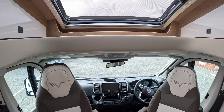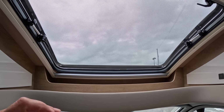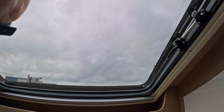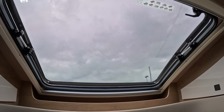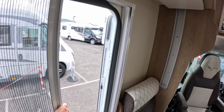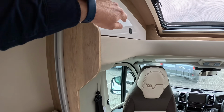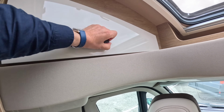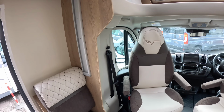And then up above here we've got a skylight. So this is an opening skylight. There's also blinds that come across here, so night screen and bug screen. In fact, talking of bug screen, I didn't point it out as we came in, but there's one inside the door as well. That's very useful. And these are little storage areas tucked away in places like this. Little seat over on this side.